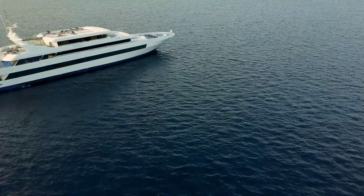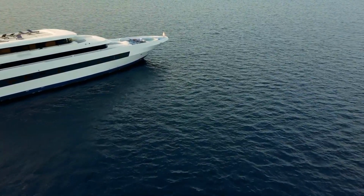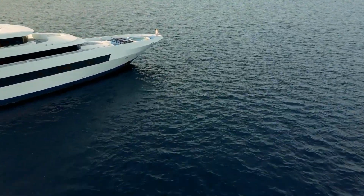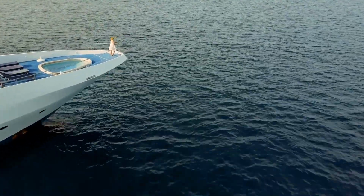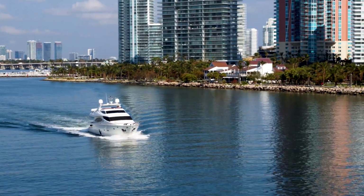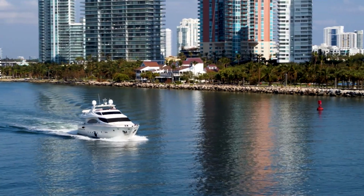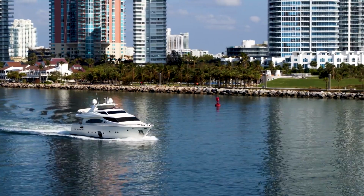Anyway, finally, let's talk about the job market. Pensacola has a very diverse economy, with job opportunities in industries such as healthcare, education, and of course, tourism. The city is home to several major employers, including the Navy Federal Credit Union, Baptist Healthcare, and the University of West Florida. The Pensacola International Airport also provides job opportunities in the aviation industry.